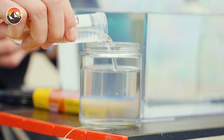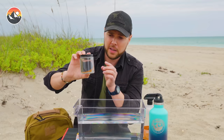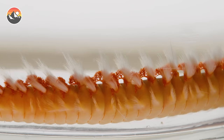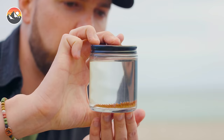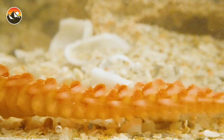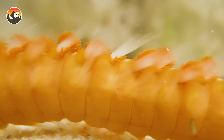All right, there we go. You can see the worm so much better. This is indeed a true worm. You can actually see the segments lining the entire top, and it's a lot more closely related to a sandworm and a bloodworm than some of the other marine organisms out there on the reef. But unlike most worms, it has very unique defense mechanisms.